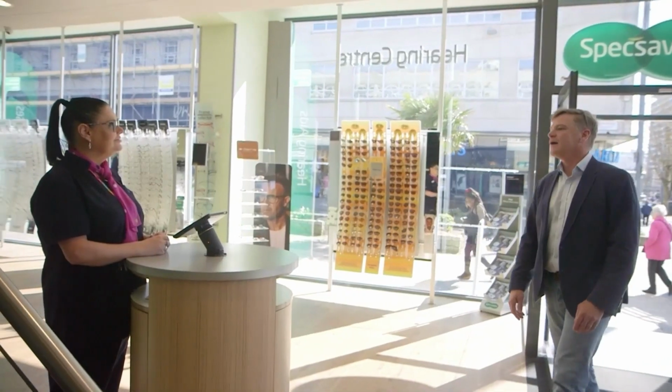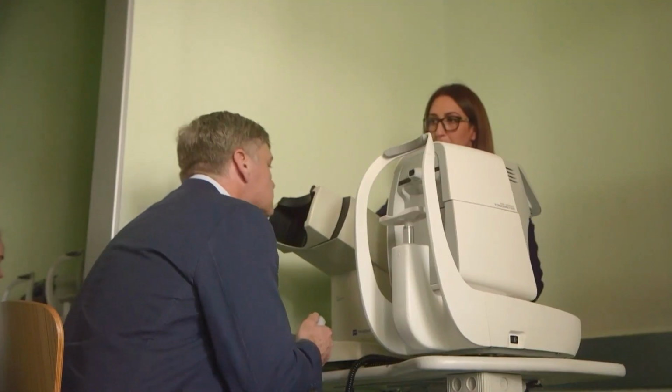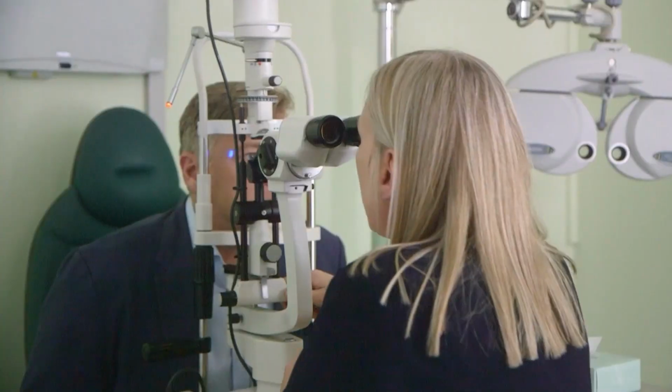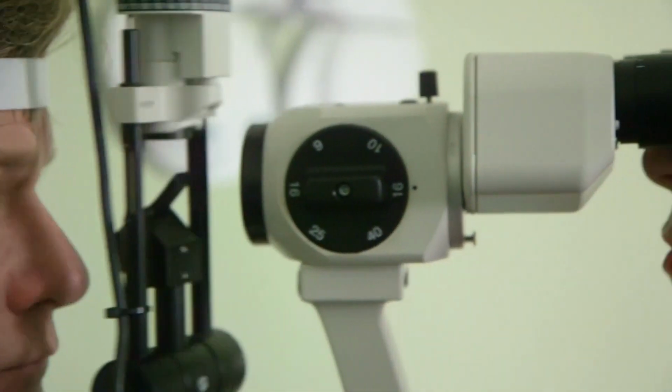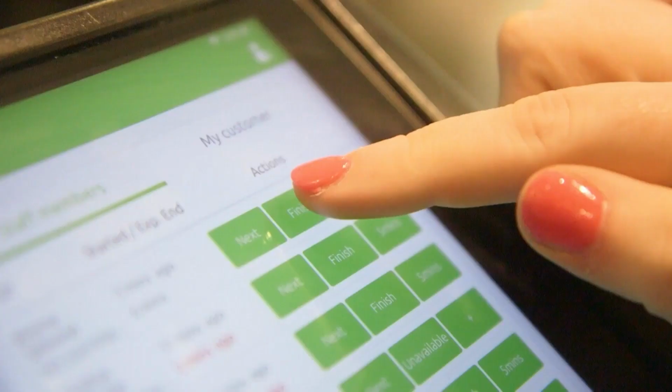Our meeter and greeter has it at the front door, and it's the very first thing which a customer coming into our store will see. The patient's Qudini journey starts from the reception desk where their name is entered for the pre-tests, and then the patient is transferred from Qudini from the pre-test queue to the sight test. That patient will then be helped by one of our dispensers with browsing our frames before they then potentially place their order. But of course it doesn't finish there.